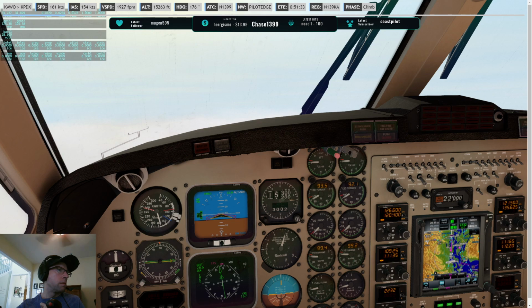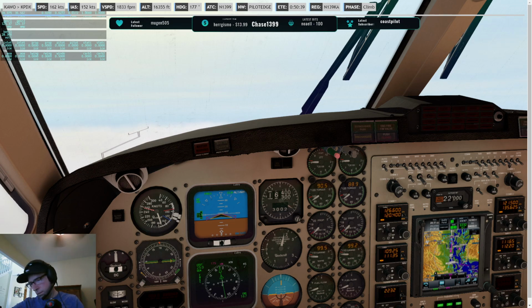Citation 4 Bravo Zulu, 14,500 climbing 16,500. There, that should be a little bit better. 30 miles southwest San Simon VOR, IFR to Casper. Citation 4 Bravo Zulu, maintain VFR, squawk 4123. 4123, we'll maintain VFR for Bravo Zulu. Bruce 17, turn right heading 300, intercept the Spokane 258 radial to join the Glacier 1 arrival.